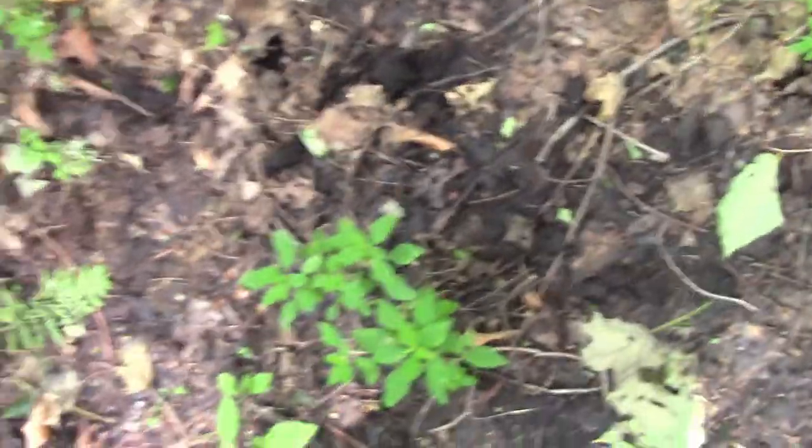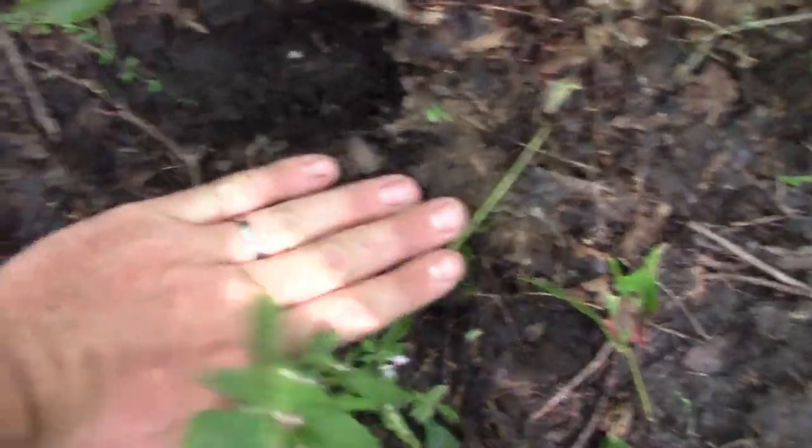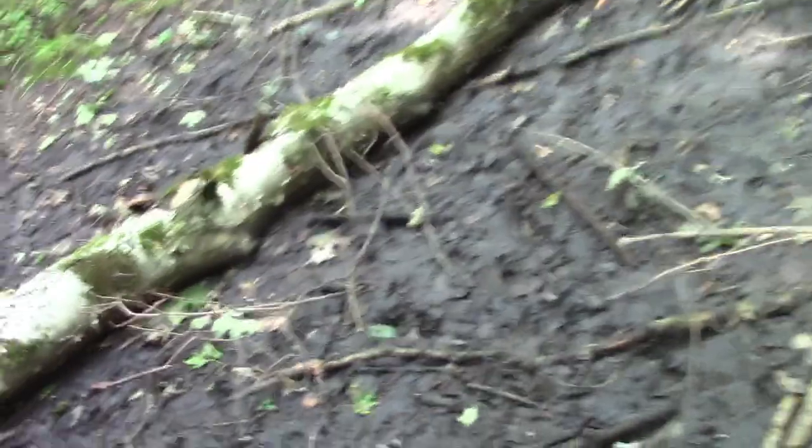Tracks, a lot of tracks here though. That's a nice big track right there, actually. I mean, next to my hand, I know it's in mud, so it's going to be a little oversized, but looks like a decent track.